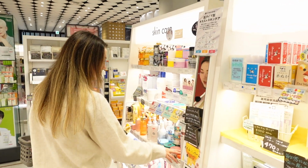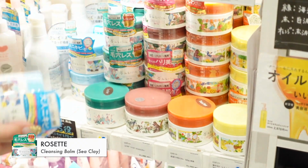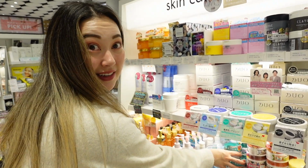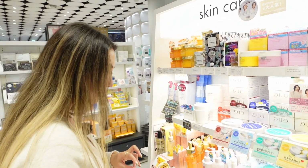Oh wow! They've even got the full variety of the Rosette Cleansing Balm. I actually bought one yesterday. I think I bought this one, Smooth Moisture. They have 5, I guess. I didn't even realize they have 5 because a lot of drugstores only have 2 most of the time.